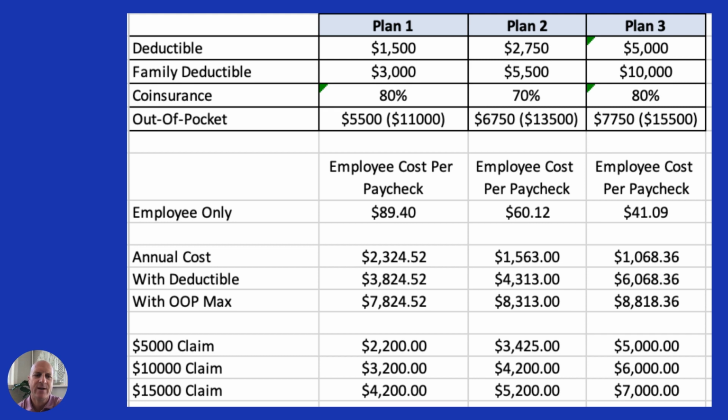So if you had a $5,000 claim and you had the richer plan, you'd be out of pocket about 2,200. If you had the middle of the road plan, you'd be out of pocket about 3,500. And if you had the highest deductible plan, you'd be out of pocket the full 5,000. So you can see quite a big difference, certainly a big enough difference that doesn't really offset your per paycheck savings. But again, you have to understand the likelihood of you having a $5,000 claim.